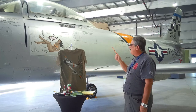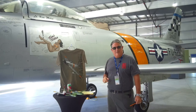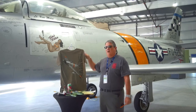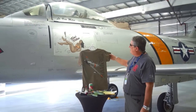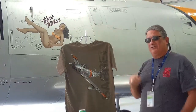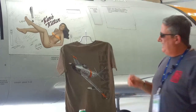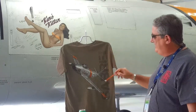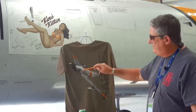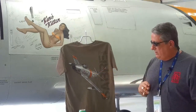So, this is the F-86 Sabre. Now, for our gratuitous product placement, Greg, I have something very exciting. We have gone all out. We have an F-86 shirt that was personally illustrated by Greg Kenny. No, I'm kidding. It was not. But look, it's got the F-86. This has the three machine guns, the .50s on either side. That is a Korean War vintage fighter.